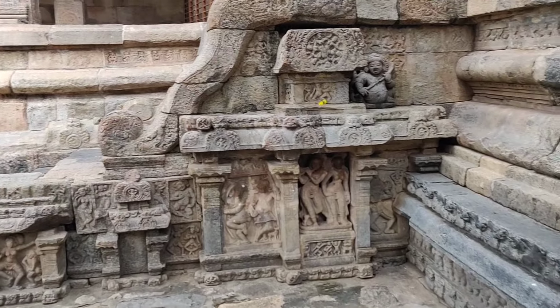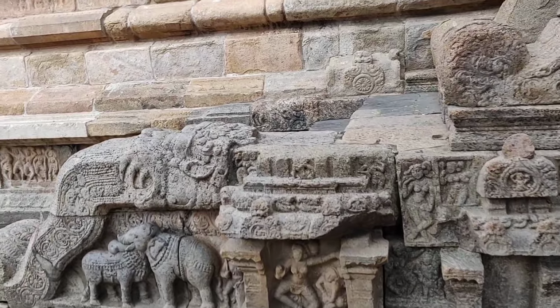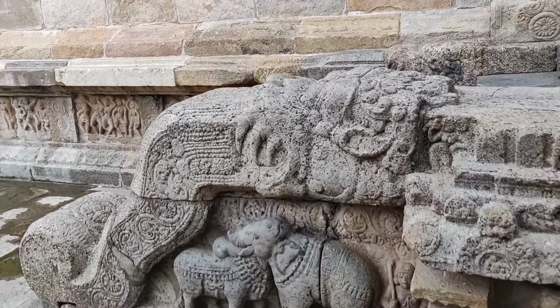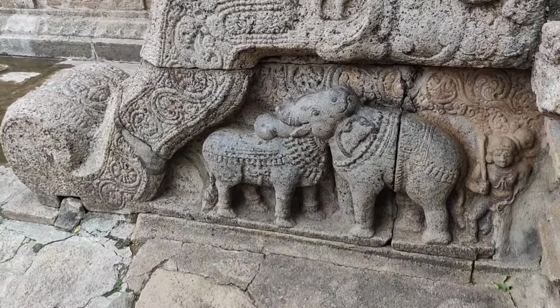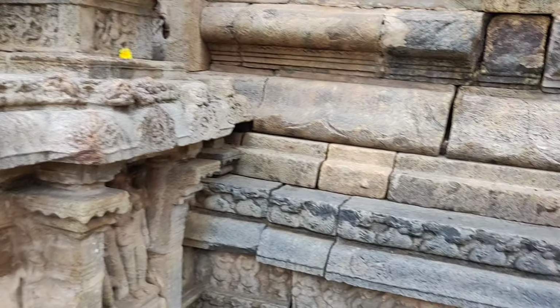Here you will be seeing a sculpture with the combination of two animals. This sculpture is the combination of cow and elephant. Extraordinary and amazing of that time.